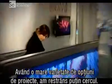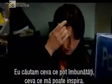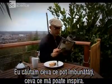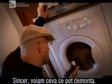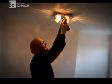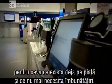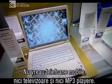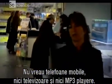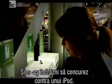With a whole world full of potential gadgets to design, we had to narrow down the field a bit. I was looking for something I could improve, something that would inspire me. To be perfectly honest with you, just something I could take apart. The problem I was having was that so much time, effort and money has gone into designing all the obvious gadgets that there was very little room to improve them. Not mobile phones, not TVs and definitely not MP3 players. I wouldn't dare compete against the iPod.